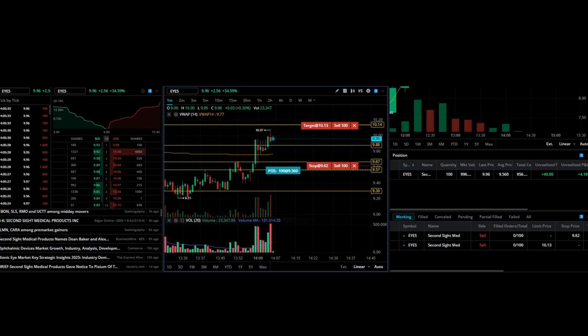QQQs slowly peaking above the VWAP. These darn sellers, man. I don't know. Look at all that green coming in. Big orders too. 10,000, 2,000.